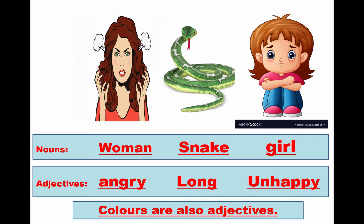Remember, adjectives usually come before a noun. So, angry woman: angry is an adjective and woman is a noun. Long snake: long is an adjective and snake is a noun. Unhappy girl: unhappy is an adjective but girl is a noun. Colors are also adjectives. For example, green color, green snake. Green is an adjective and snake is a noun.